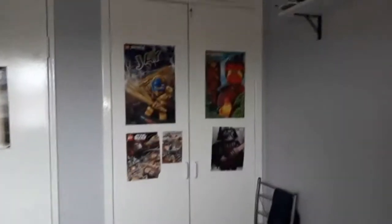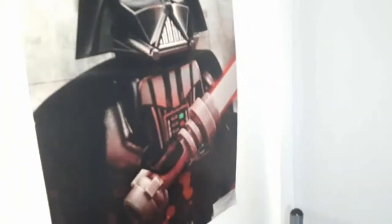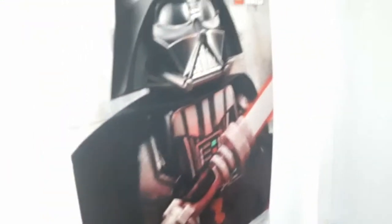So as you can see, I just opted for the cupboard doors again. Let me take you over and have a look at exactly what posters those were. So one was a special print from a book. I need to find the other one, I don't think I have the rest. And also it's Darth Vader. It's from the 2019 Visual Dictionary.